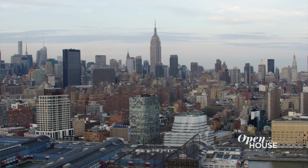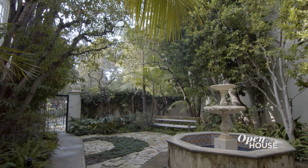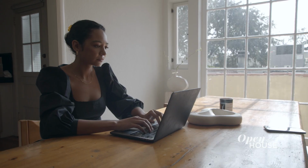I just moved from New York to LA, which, New York is the most hectic place, I think, to live. So having a very serene and calming home was very important to me. I absolutely fell in love with this neighborhood. The greenery is amazing. It's super calming. It's a beautiful place to live and work here, so let's go into my home now.